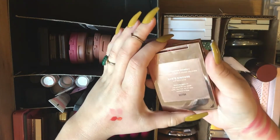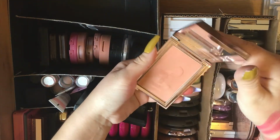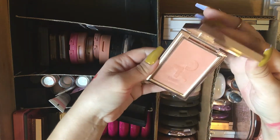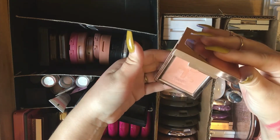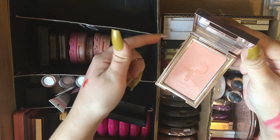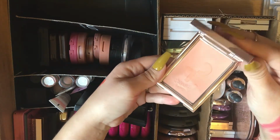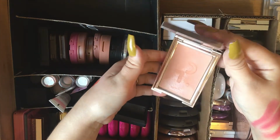This guy I just bought. It's one of the Patrick Ta Monochrome Moment Velvet Blushes. This is the shade Oh She's Single. Super pretty. I don't even need to swatch it. It's a very subtle blush. I would get this formula over any of the Nars ones. So if you like the Nars, I would go with Patrick Ta instead. It's a little bit more user friendly. It picks up more, but it's still a sheer blush formula.